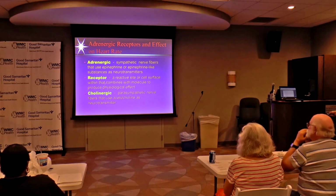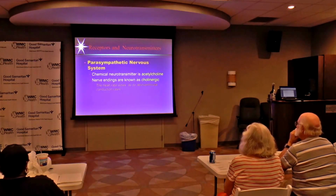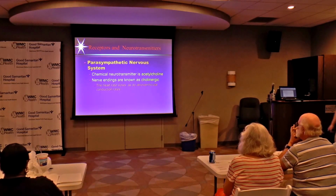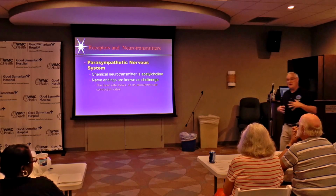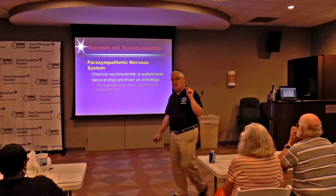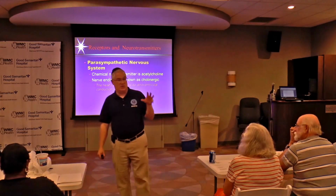Receptor sites are present on both of these. Okay? I thought it had more on parasympathetic, but I don't see it. But going back to parasympathetic for 1 second. The sympathetic is a huge response throughout your whole body. Parasympathetic has the ability to be isolated to certain areas.